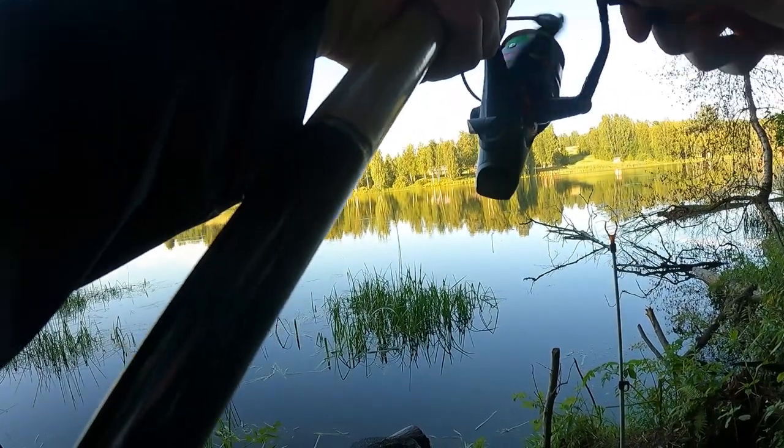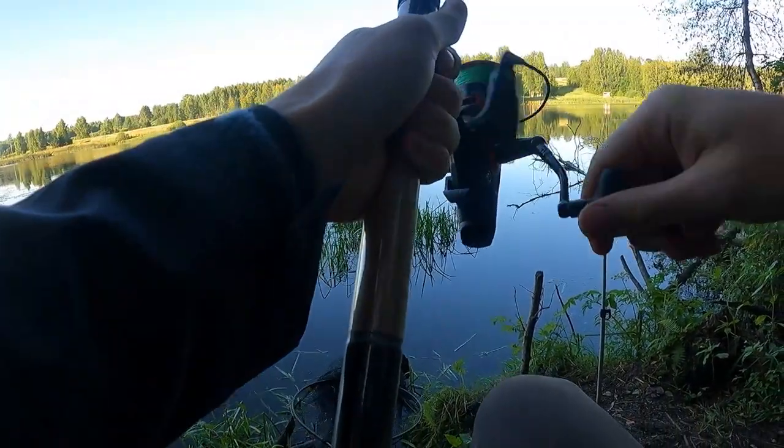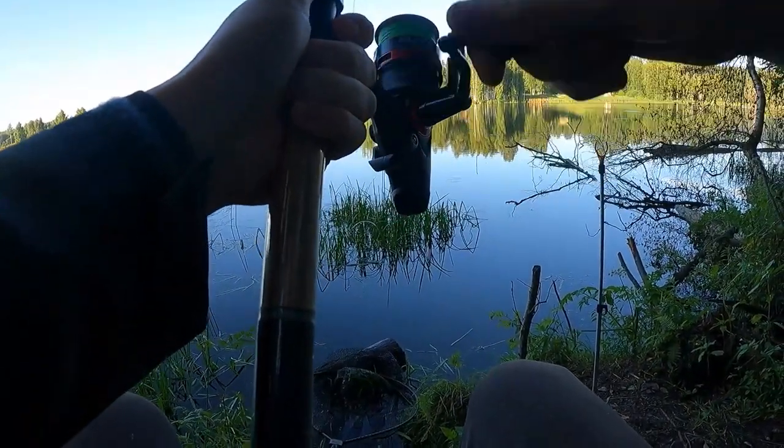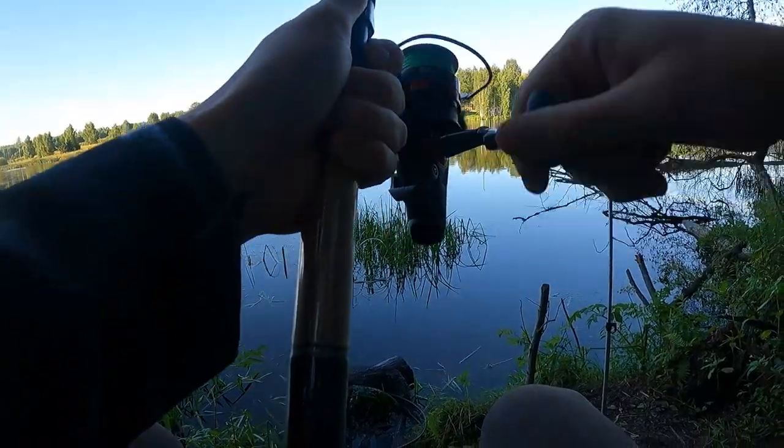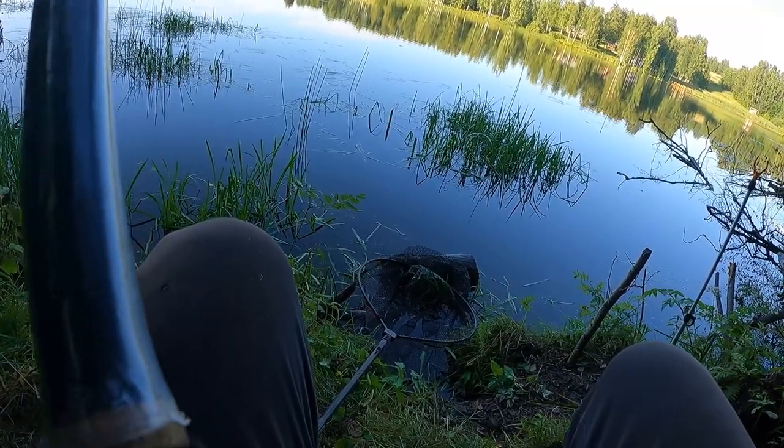I've got a big fish on now. I don't know what it is, but it feels decent. Okay, doesn't feel as big anymore. I guess it's swimming towards me, that's why. But jeez, it tried to take my rod with it. Oh no.